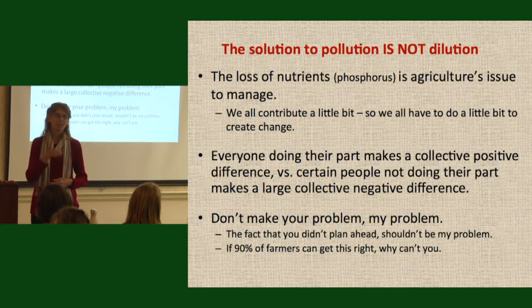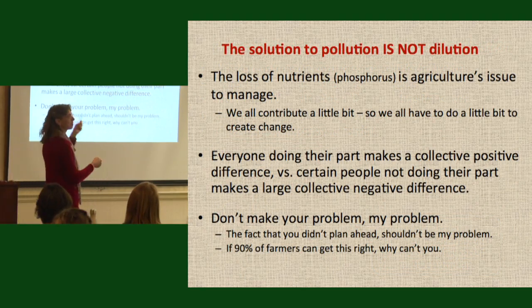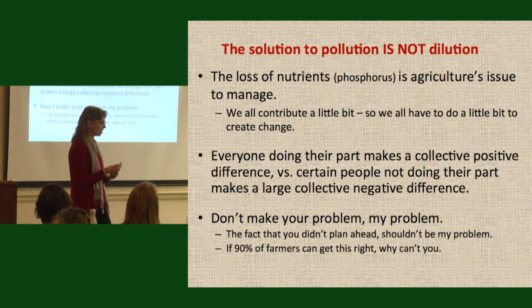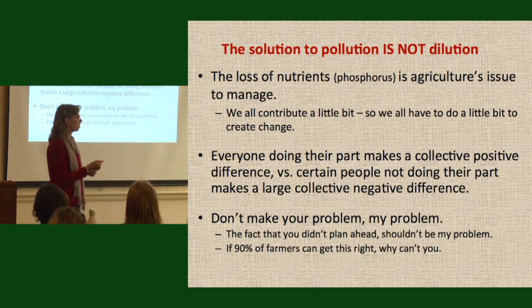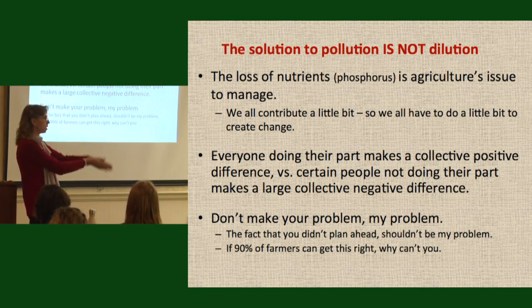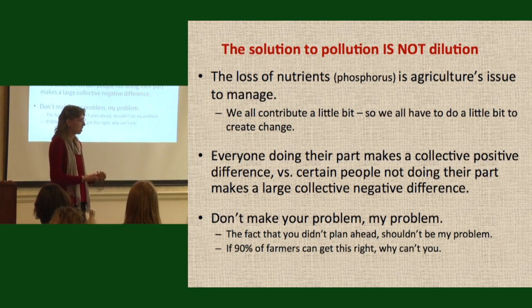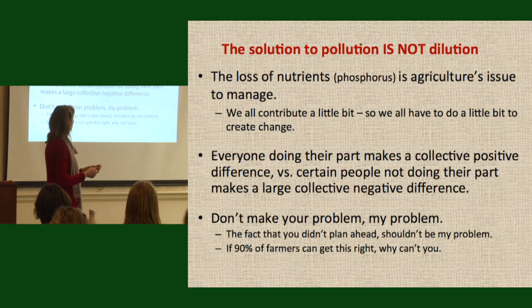So there are people talking about trying to put in regulations, and there's some people that make some pretty neat statements that would make some of us a little bit angry. The loss of nutrients, specifically phosphorus, is agriculture's issue to manage. So they're talking about non-point pollution. Basically, there's a lot of phosphorus coming from a lot of acres compared to sewage treatment plants or specific places. And so the comment is, if we all contribute a little bit, then we all have to do our bit to create change.